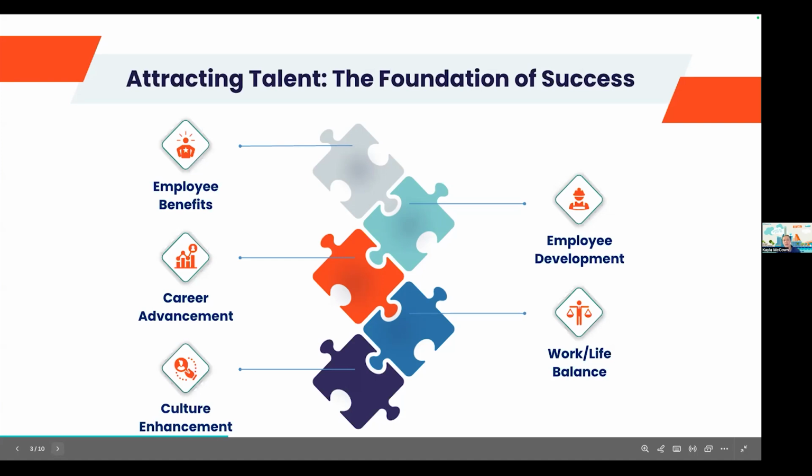Culture enhancement. How do you actually show the culture of your location? A job description in today's market is really just your marketing pitch to the applicant community as to why they want to work for you. But what do they see about your culture? If they go search you out on social media, do they see why other people want to work for you? Do you do things like celebrate the employees that you have in your office today? Do you have positive reviews on some of your social sites?